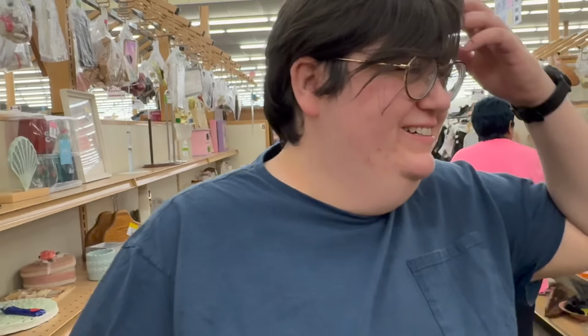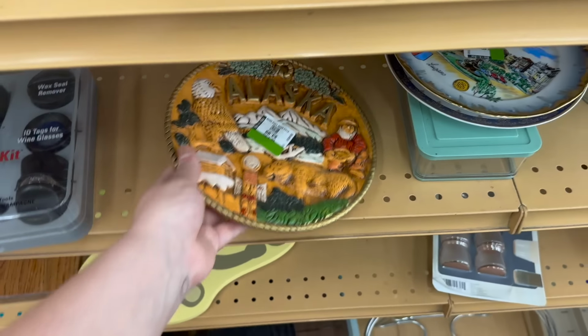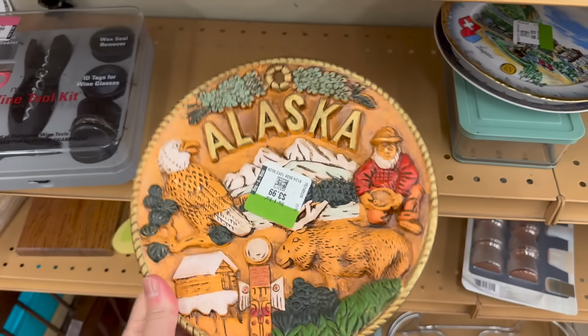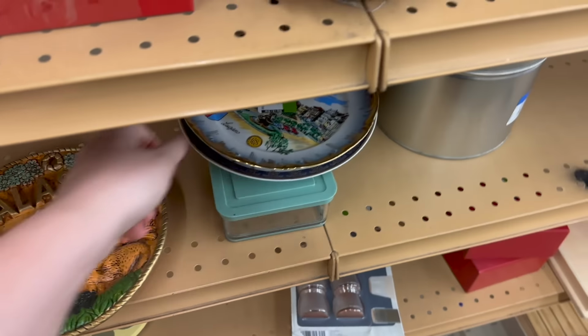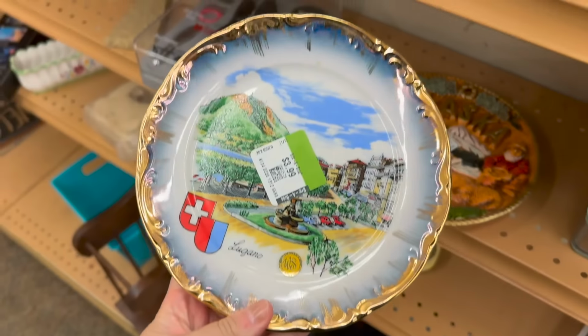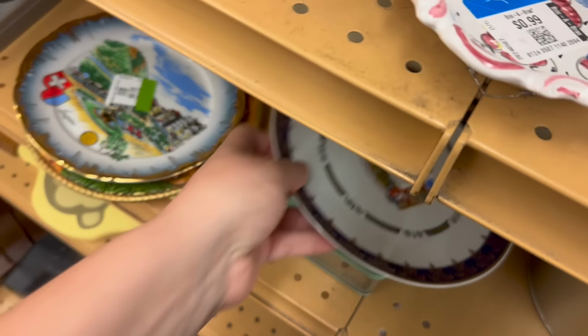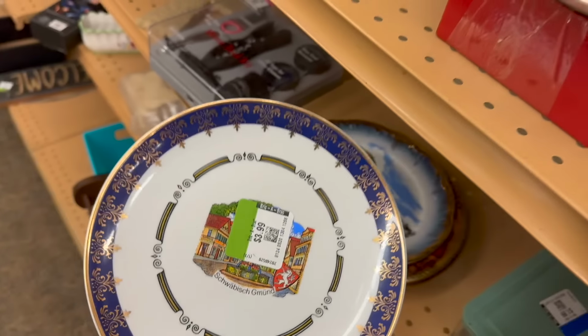We should. I would love that. These are always fun to look at. I feel like there's a lot at the thrift store and we don't normally show them. But this one's different. And then there's these two. Logano. And I don't know where that is.